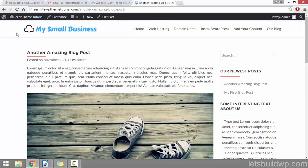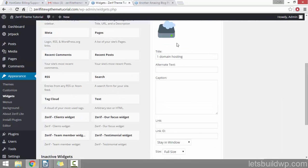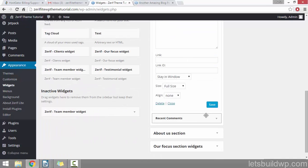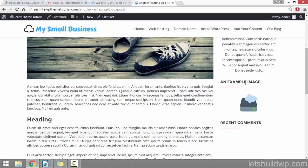Now when we visit our site in the other window and refresh the page, if we scroll down, we'll see that the image is now in the sidebar. If we don't add a title, the title of that image will show up as the widget title, but we can easily change that by heading back to the widget area, and then here under title we can change it. So I'll just type an example image. Then if I click Save and head back over to our site and refresh the page, we'll see that it now says an example image and our image shows up. Now it's not a very large image and it doesn't look that great, but it is just to cover it in this tutorial.